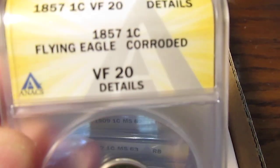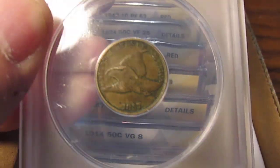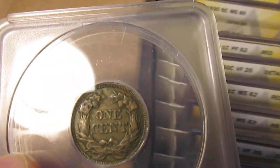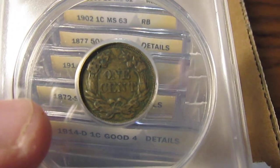The next one I purchased raw. It was a Flying Eagle cent, and it came back corroded. Well, I agree with the VF30. I thought they were a little bit tough on it, but maybe I'm not exactly sure how they designate corrosion. But it's a nice coin.